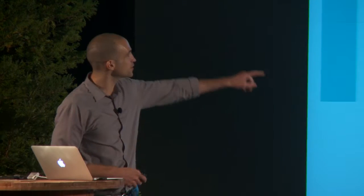So after we figure out the user's internal trigger, we use an external trigger to prompt them to action. The next step of the hook is the action phase. The action phase is described as the simplest behavior done in anticipation of a reward.